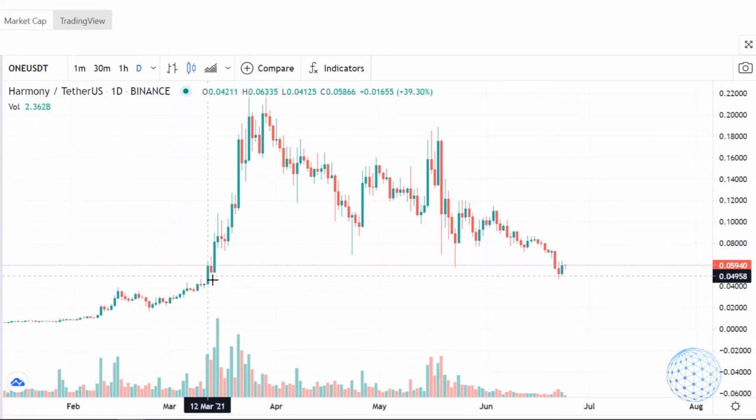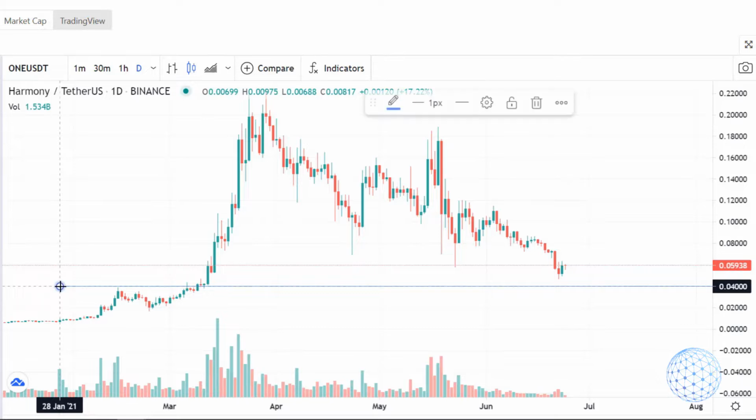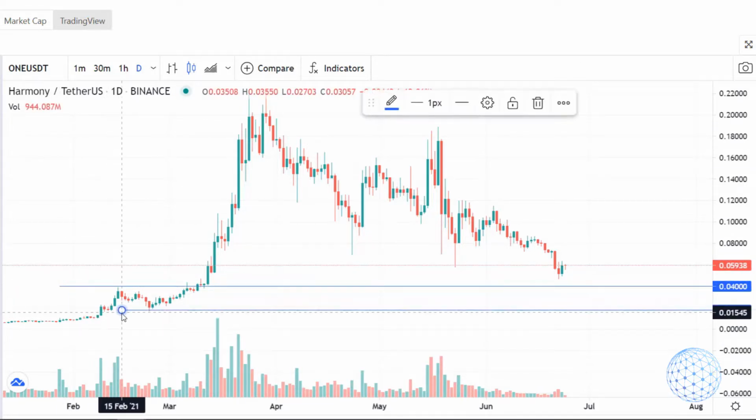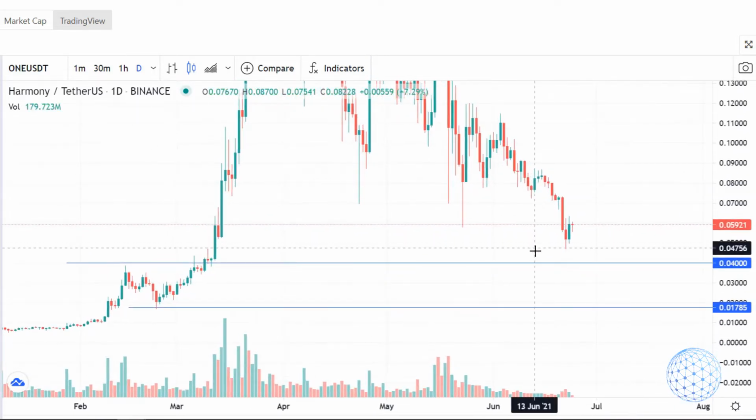What we have below is a support level at 0.04, and then we have one more down here at 0.155, because this level was a resistance over here. The 0.01 was right over here, and you see that the price is almost there actually, if we have to be honest, right? And before that, we don't really have a support level.